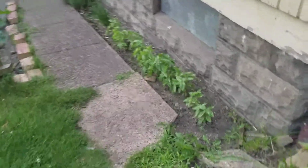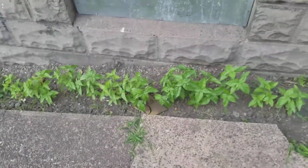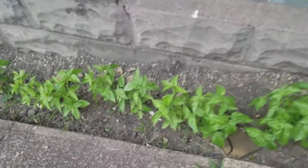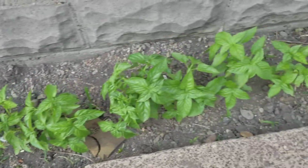Okay, here we go. So this is my basil, and I am really proud of this. I actually thought I had lost it to the frost, and I had to pinch off every single leaf that was on them. And as you can see, they're coming back really nice. So I'll be trimming those to dry those out as well.